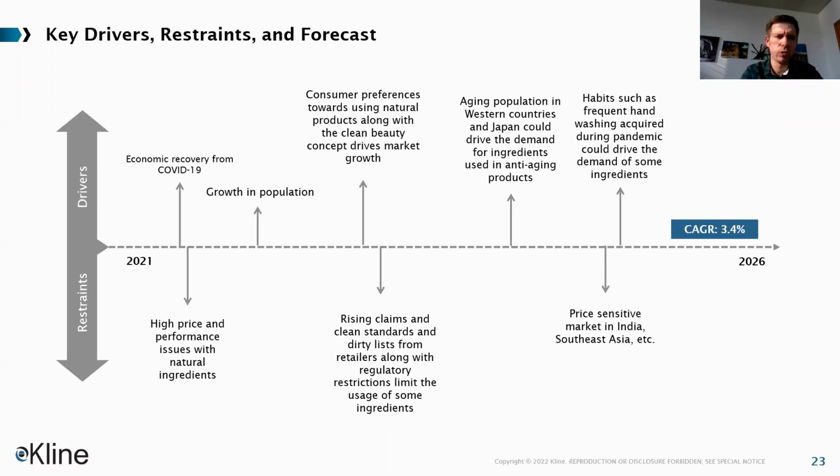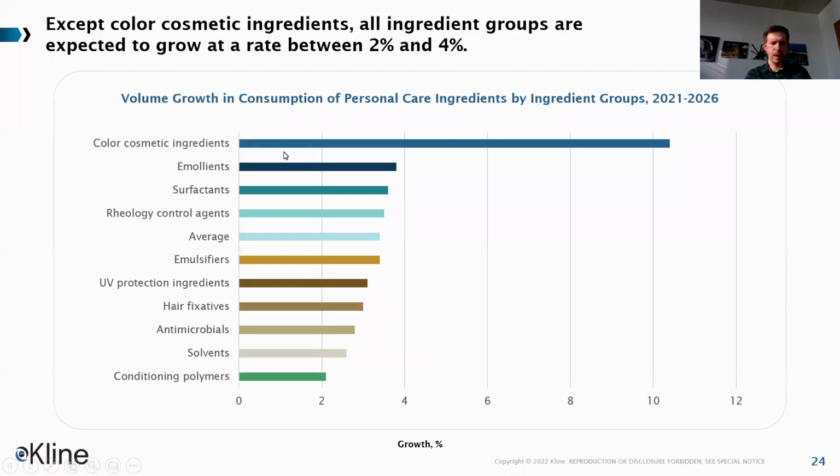Regulatory might also be a challenge in some countries and for some specific products. And finally, price sensitivities in markets such as India or Southeast Asia is also something that will continue to slow down the switch towards specialty that we see in other markets.